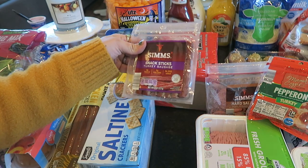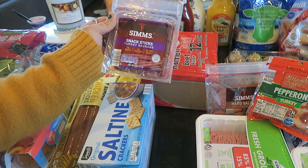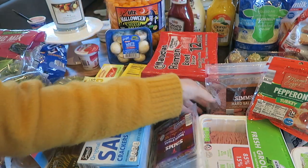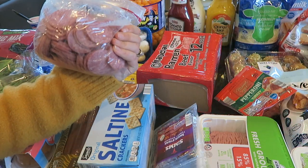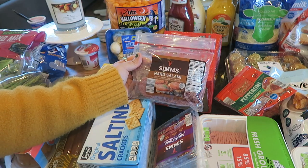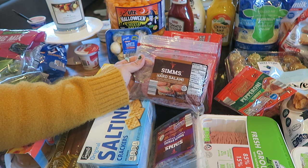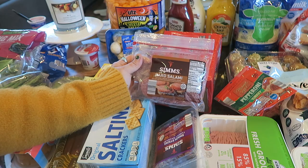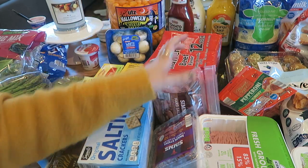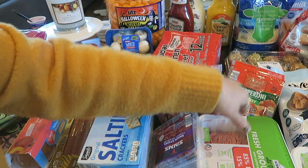Picked up some turkey sausage snack sticks. These are some of our favorites, and these were a dollar cheaper at Aldi than Walmart, which is where we usually get these. Picked up some hard salami ones for the kids. I have to keep a lot of quick snacky items in the house for the kids because they don't like to sit down and eat a big meal. They would rather eat smaller things throughout the day. So if I can incorporate some proteins in their snacks, that's super. Picked up the turkey pepperoni for those mini pizzas.